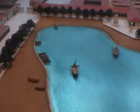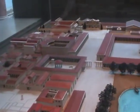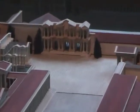Here it is, like 200 BC. Oh, so we are about 2,200 years ago. Yes, 2,200 years ago. That's the portion they took at the end.